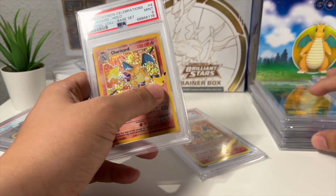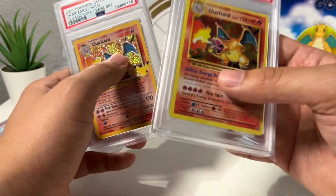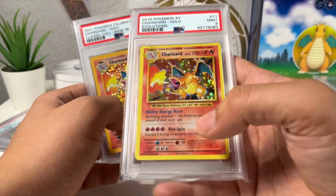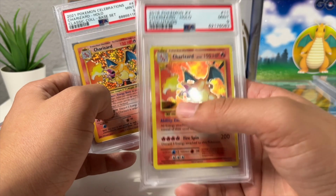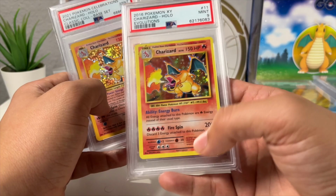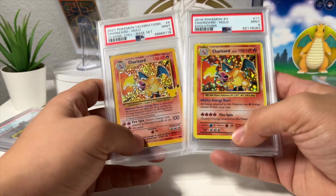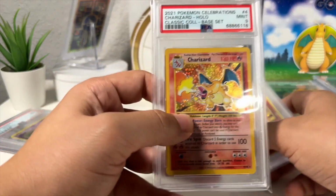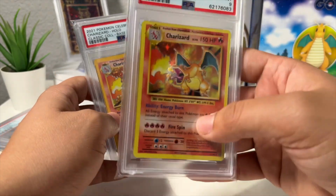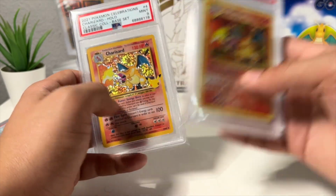What I have noticed about them is that this one in a PSA 9 goes for around 100 to 120. This one's around the same price as well. I know that XY Evolutions was printed a ton, so the stock, or the quantity, whatever you want to call it, is way higher than it is on this one, since this one was more of a limited run. However, both of the artworks are cool. This one in a PSA 10 is way cheaper though. This one you could get a PSA 10 for $200 to $300, while on this one it's going to cost you around $1,000 to $2,000 to get the PSA 10 for the 2016 one.